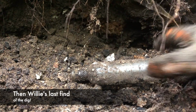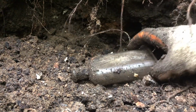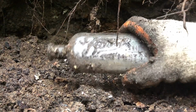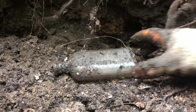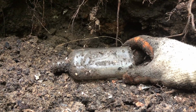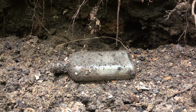Just been caving in the side here. Got this come out. So it was Boots Cash Chemist. Clear glass. Maybe 20s or 30s, I suppose. Very nice indeed. Boots, of course, is a chemist that's still going in the UK. You've even got two of them in my hometown. In fact, it doesn't say Cash Chemist, it says The Chemist. The earlier ones say Cash Chemist. Nice find.